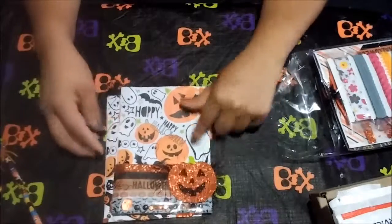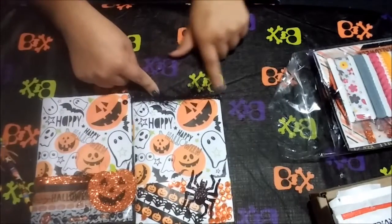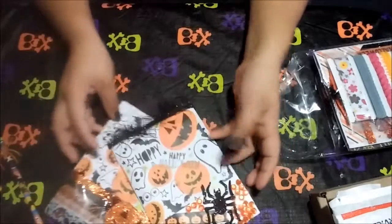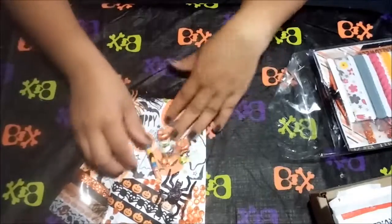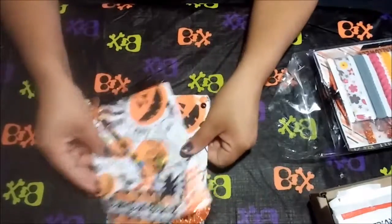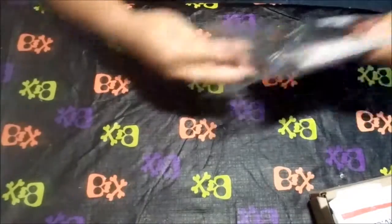I love how she incorporated the eyelash here. I love it. So I got that for the kids. So thank you, Shaniqua. Thank you, Haley. Thank you for that. And now on to the swap.